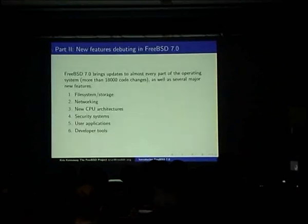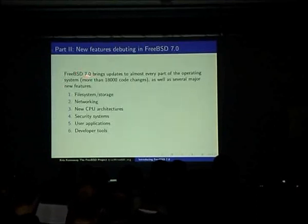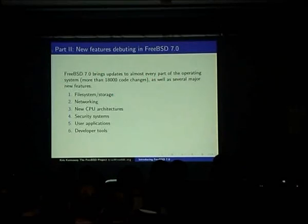Okay, so that concludes my first part, overviewing the changes we've made in the area of SMP support. And now I'd like to move on to an overview of the new features that will be appearing in FreeBSD 7. So this is clearly a very incomplete list because the new version, as with all new versions, has updates to basically every part of the kernel, every part of the operating system, in fact. And if you do a quick code count, there's more than 18,000 individual changes that were committed between FreeBSD 6 and the branching of FreeBSD 7 and the release.